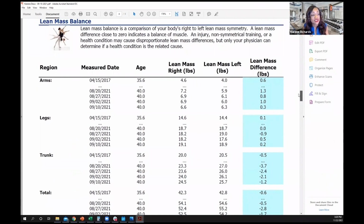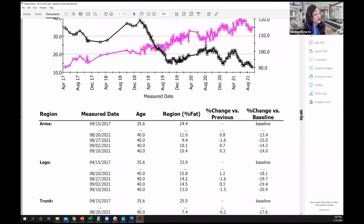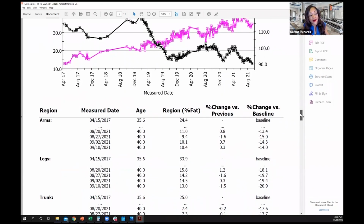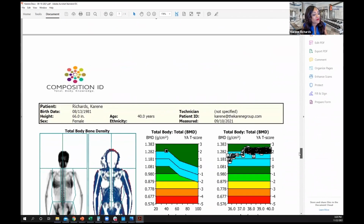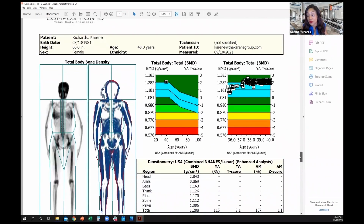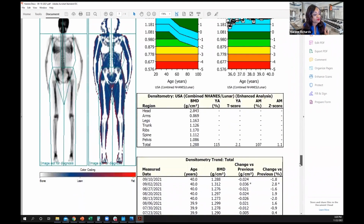The DEXA scan goes into lean mass on your right versus left. And as you can see here, I keep a balanced physique. So my right arm's the same size as my left arm. My right leg's the same size as my left leg here. And then the DEXA scan goes into the body fat in your arms, legs, trunk, abs, hips, and that kind of thing. The DEXA scan also covers bone density. So you can see even in my transformation, I had suboptimal bone density. And after strength training and going through my regimen, I was able to improve my bone density.